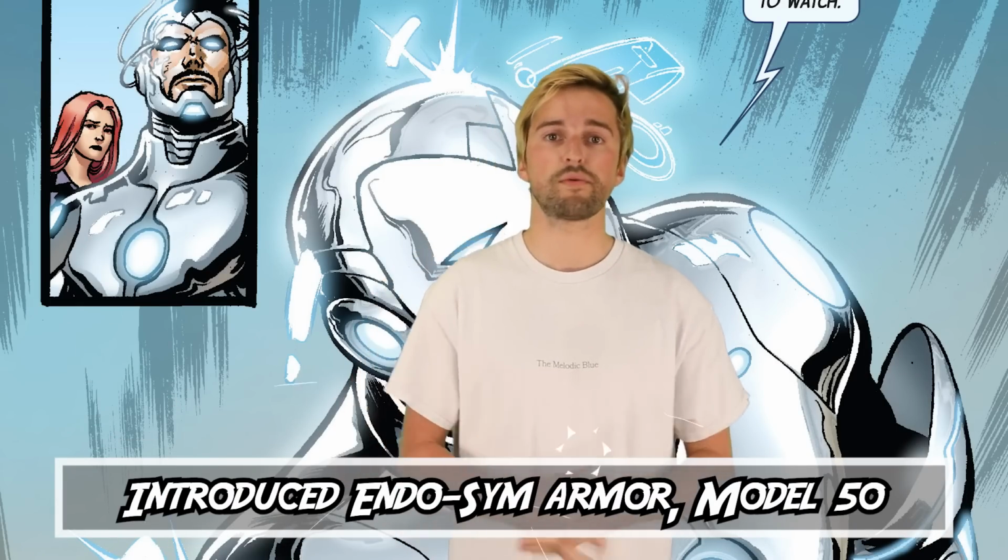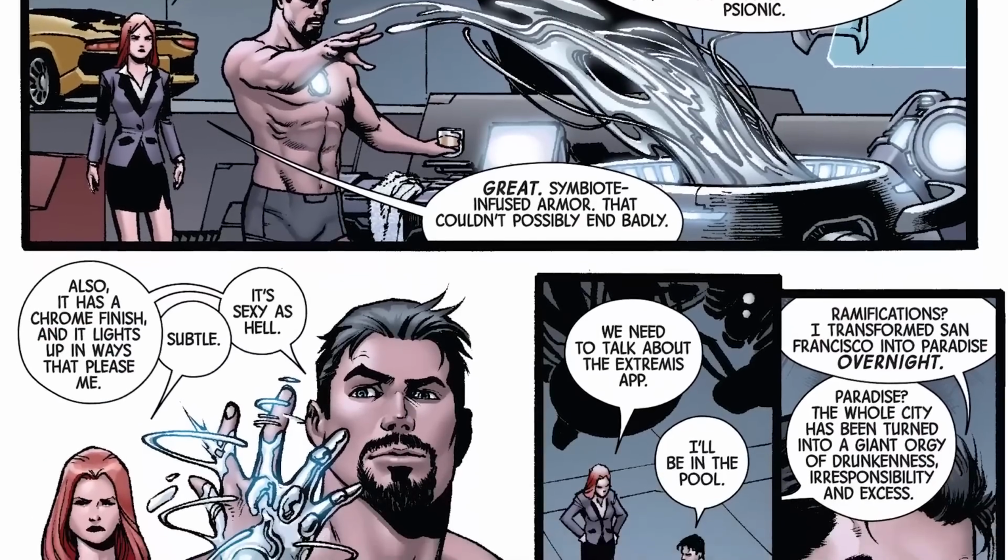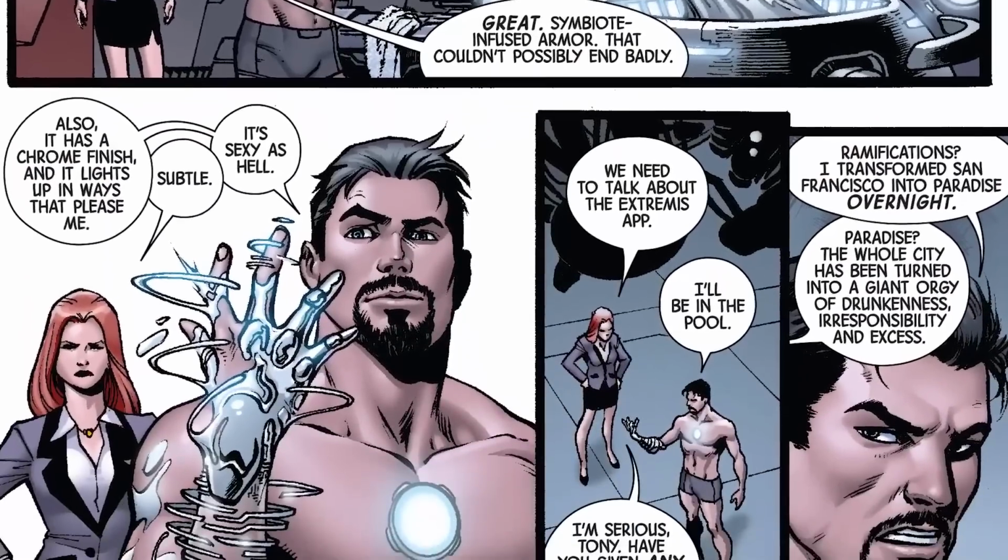At number 6 is that Superior Iron Man develops a whole new armor called the Endosim Armor Model 50. If you know about this suit of armor, you know that it's considered one of the most powerful out of all Iron Man's suits. The main property that sets this suit apart from the others is that it's made of a symbiotic material, or at least draws from the physiology of a symbiote.